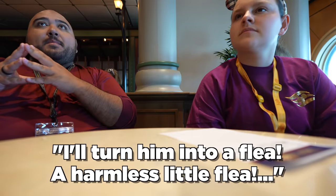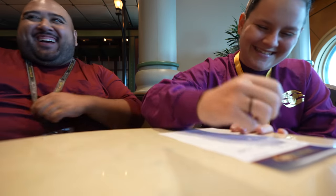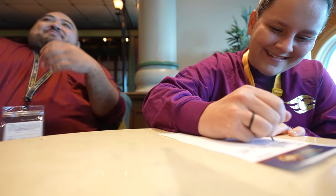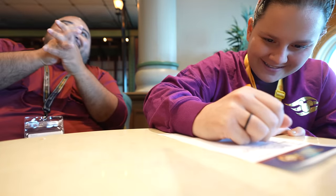Number five is going to be a little bit longer. I'll turn him into a flea, a harmless little flea, and then I'll put that flea in a box, and then I'll put that box inside another box, and then I'll mail that box to myself, and when it arrives, I'll smash it with a hammer. I think I just needed the first sentence of that one.